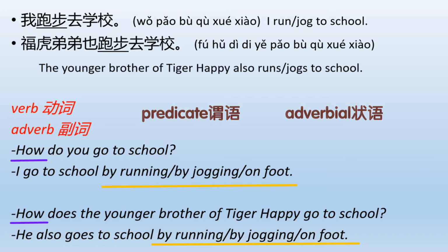In these questions and answers, we can find 跑步 deals with the method issue or the manner issue. It's not related to a verb or predicate. That's why we say it's an adverb and used as an adverbial in the sentence.